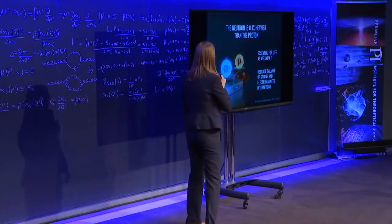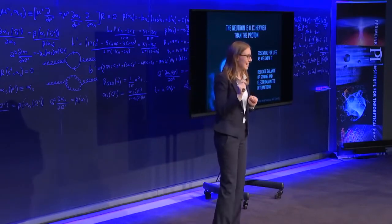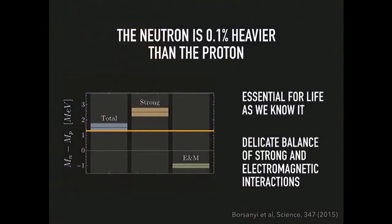What we can measure experimentally is that there is this very small mass difference between the proton and neutron. What we can do from the standard model is understand it in terms of the fundamental constituents. This is very recent work. Just from the last few years, we were able to calculate the mass difference between the proton and neutron. The experimental number is shown here in orange. From the standard model, we see that this small difference arises from a delicate interplay of the strong and electromagnetic interactions, which push the mass difference in opposite directions and cancel to give us the same number that we observe in nature.